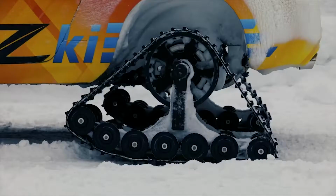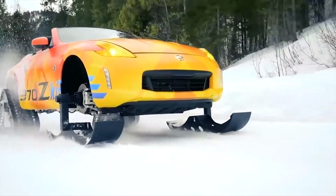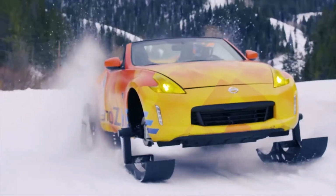Nissan has given the 370Z a facelift for the Chicago Auto Show later this month. The automaker will be bringing a specially constructed 370Z Roadster snowmobile. Yeah, snowmobile. And that's pretty cool. It's called the 370Zki, pronounced 370Zki. And it has a 3.7-liter double overhead cam V6, putting out 332 horsepower.